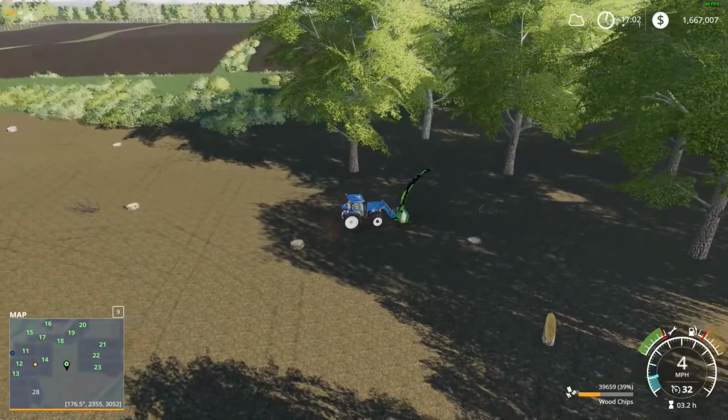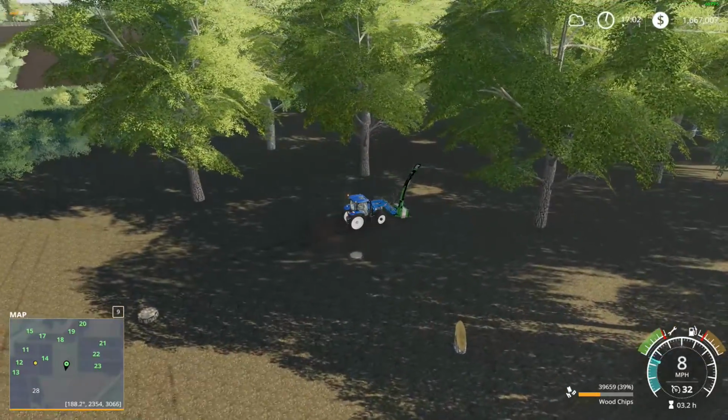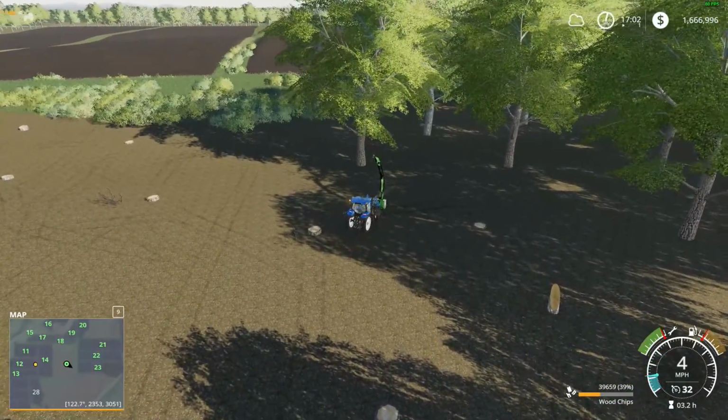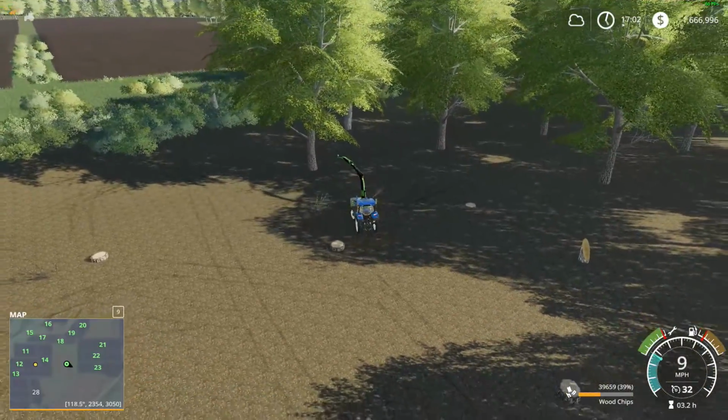So I know I'm butchering this for us, guys. I know the stump grinder attachment works for some of you. I cannot get it to work hardly, like most of the time at all, to be honest. I know it's probably a patience thing. I don't have any right now.